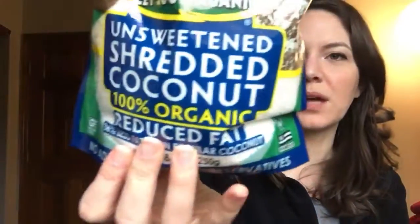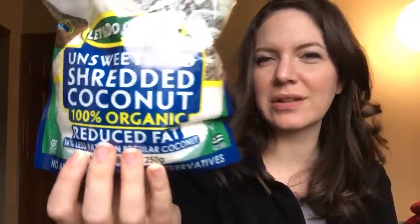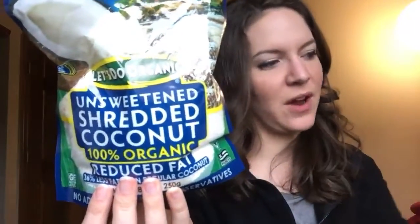I do maybe 2 and then I put a little bit of the Let's Do Organic unsweetened coconut on here, and this is the reduced fat one. I don't know why I get this one particularly. I just tend to normally get this one. It's a little drier than the regular shredded coconut, but when you put it with the dates, it's fine. So I'll do dates, unsweetened coconut, and then I'll also do the 100% dark chocolate from Guittard.